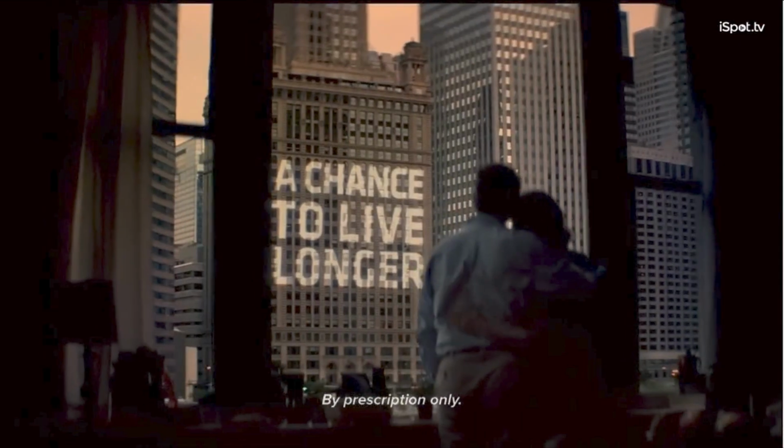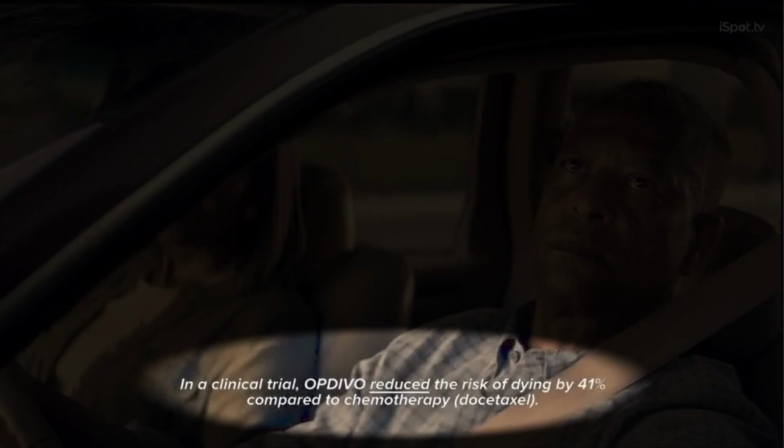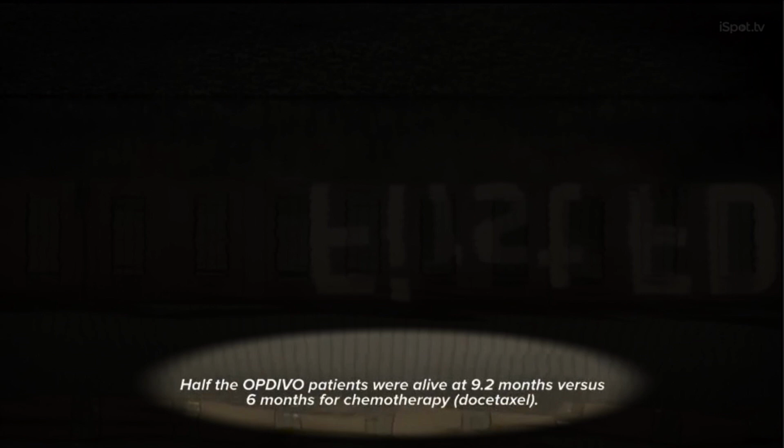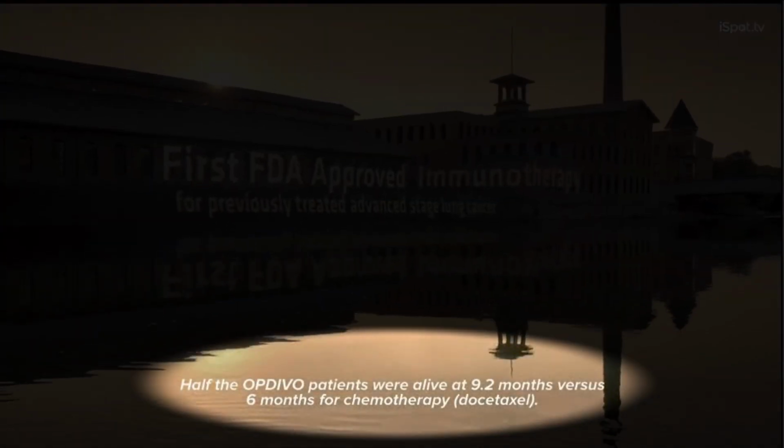A perfect example of this is the cancer drug Opdivo, which was marketed and advertised as reducing the risk of dying by 41% compared to chemotherapy. What the advertisements didn't state was that the drug actually only helped patients to live up to 3 months longer. And during those 3 months that people were alive, they had terrible side effects. When someone tells you that your chances of living increase, you don't think of it increasing by only 3 months.